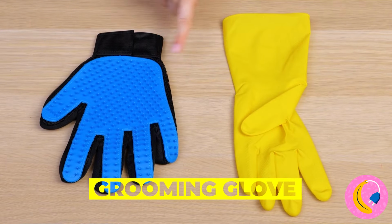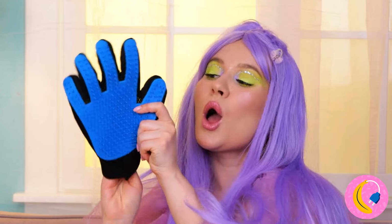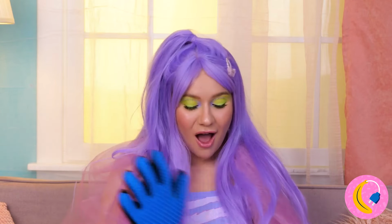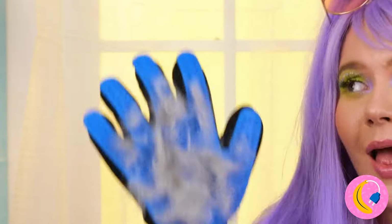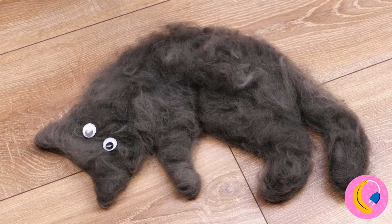But grooming isn't entirely your pet's responsibility. These bristles will help clean up your cat's coat. Just in time, too. Ew. With all that hair, we can make a new cat. Yuck. Told ya.